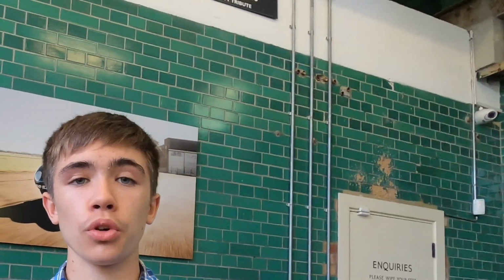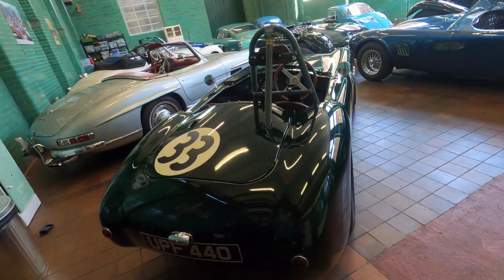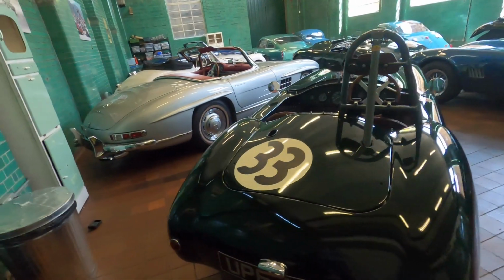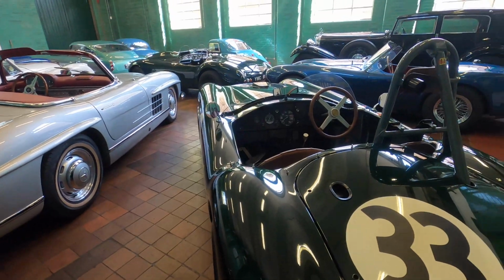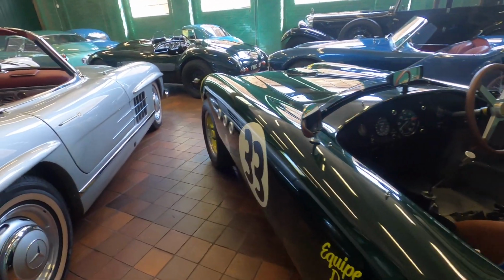What I'll do then is give you a tour of the showroom, just tell you what all the cars are, and then I'll talk about some of them in a bit more detail. Let's get started. Right then, let's start at the back and work our way around. First off then, right in the back corner, we have this very, very nice Cooper Bristol racing car. Now originally this was a one-seater car, but it has been converted to a two-seater.